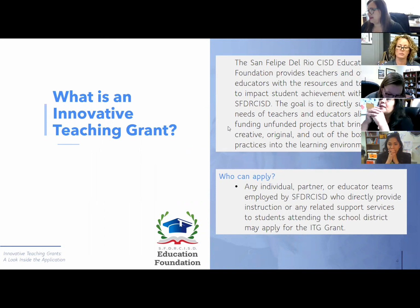Okay, so what is an Innovative Teaching Grant? The Board of Trustees has appointed the San Felipe Del Rio CISD Education Foundation as a 501c3. They are an entity, which is a nonprofit organization. This organization is separate from the school district, and provides teachers and educators with the resources and tools needed to impact student achievement within the school district.